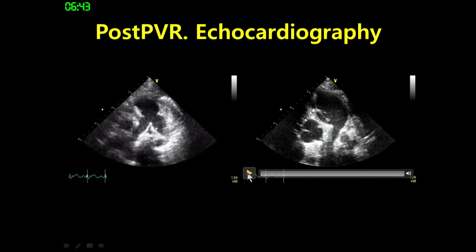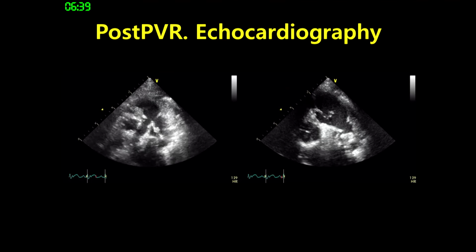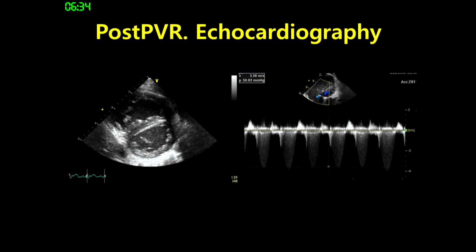This is the post-PVR echocardiogram and it showed a dilated MPA and both PAs were not small, but the interventricular septum is still flat, and the pressure gradient through the tricuspid valve was more than 50 millimeters of mercury. But after PVR, the patient did not appear for 2 years.